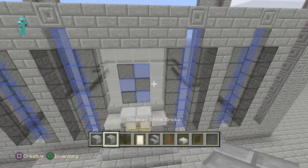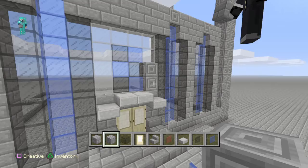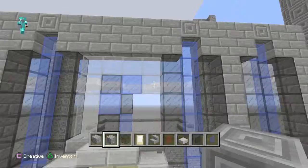Or if you want, we can put the chiseled stone there. Nerf Bell Super Soaker. What do you think? Hey, what do you think? Okay. Could you put those back, please? Thank you.